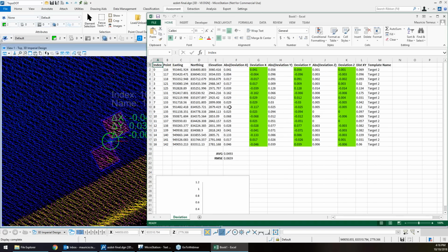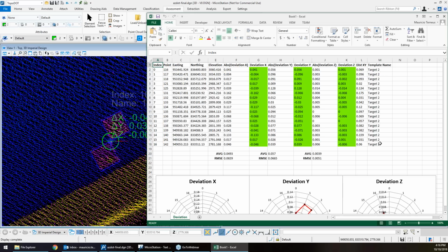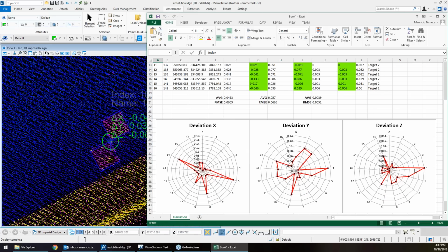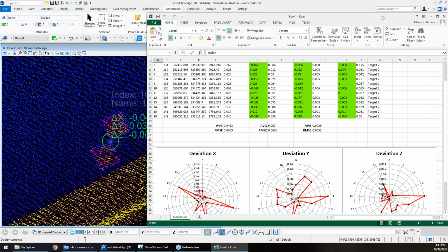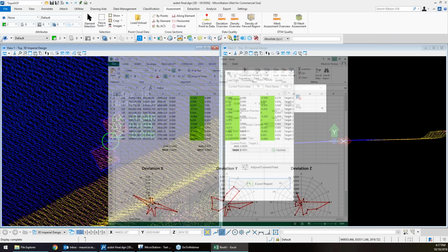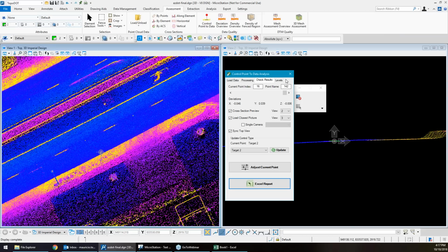All right, it's going to give us all those deviations. It's going to tell you the target that you use, so you can have multiple targets if you've got those set up there. And then you've got these different charts to show you what kind of deviation you've got. Okay, so very easy to use there.